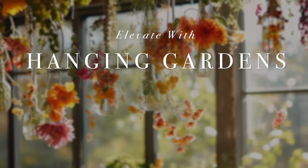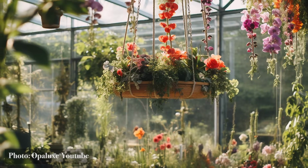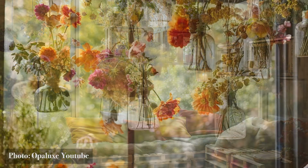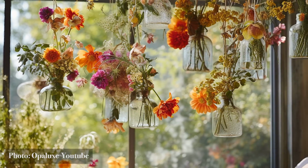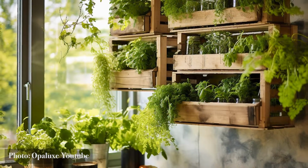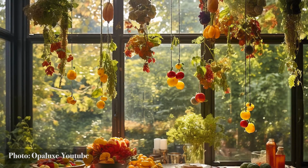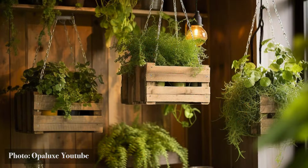Elevate with hanging gardens. Here, we take your rustic chic decor to new heights, literally, with captivating hanging garden installations. We invite you to explore the vertical dimension of your space. Hanging gardens not only provide a stunning visual focal point but also maximize your decor possibilities.